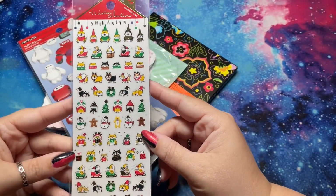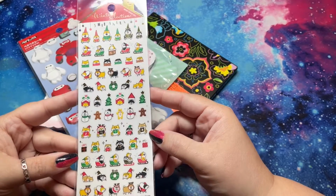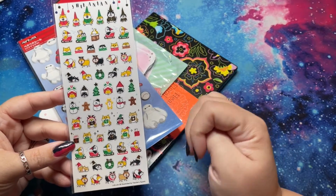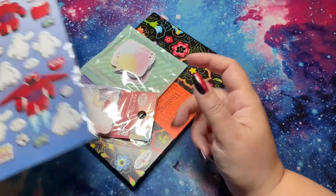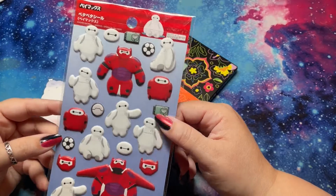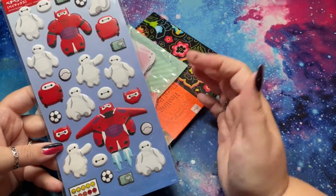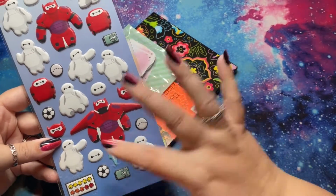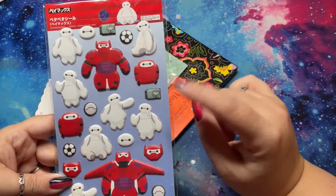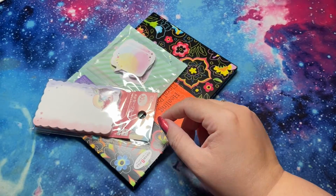And then I got these tiny Shiba doggies in all the Christmas positions. Love them. As you can see, I did not use these before Christmas, so we'll see what happens there. But then I found some Baymax stickers. Love Baymax. I don't know why it's Baymax and soccer balls, but all right. Yeah, these all have this weird film on them. I don't know what happened there, but anyway, Baymax, one of my absolute faves. These are also puffy stickers.